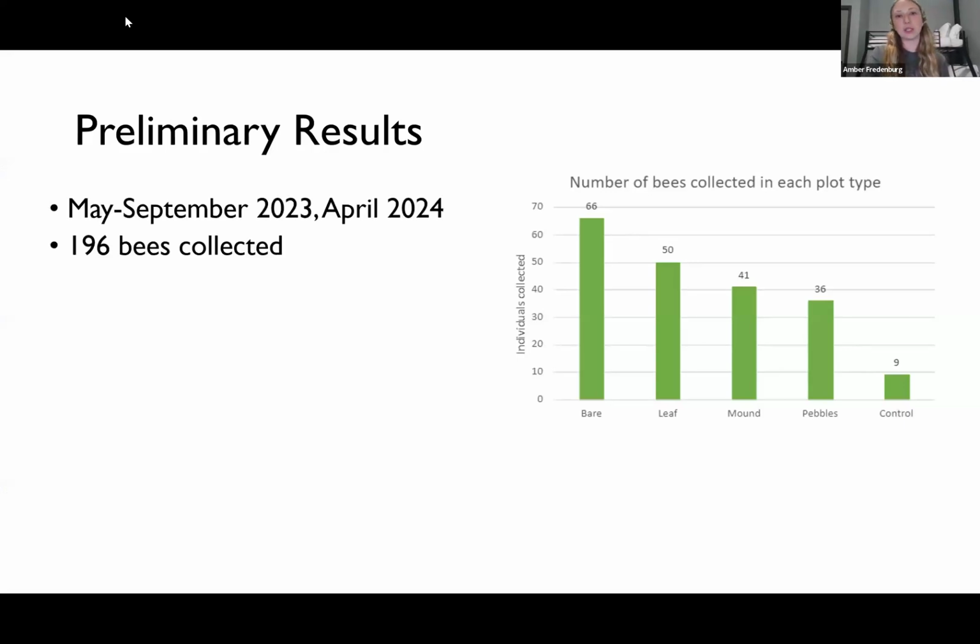So, very basic preliminary results. I went out last year from May to September, and then again in April this year, because I wanted to get some of those very unique spring bees. I collected a total of 196 bees that were nesting in my plots, which I think is pretty good, seeing that they could have been 0. So that was really exciting.